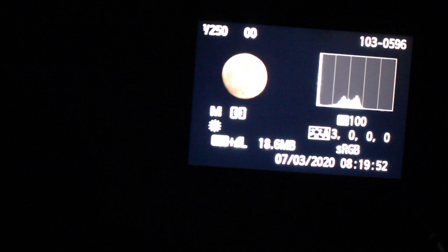We're gonna take another shot here. You can see the histogram right here. It seems to be in a pretty good spot. I'm not blowing out anything, it doesn't really seem like. Back to here. Yeah, it seems like a pretty good place. So I'm probably gonna go ahead now and start shooting my shots.